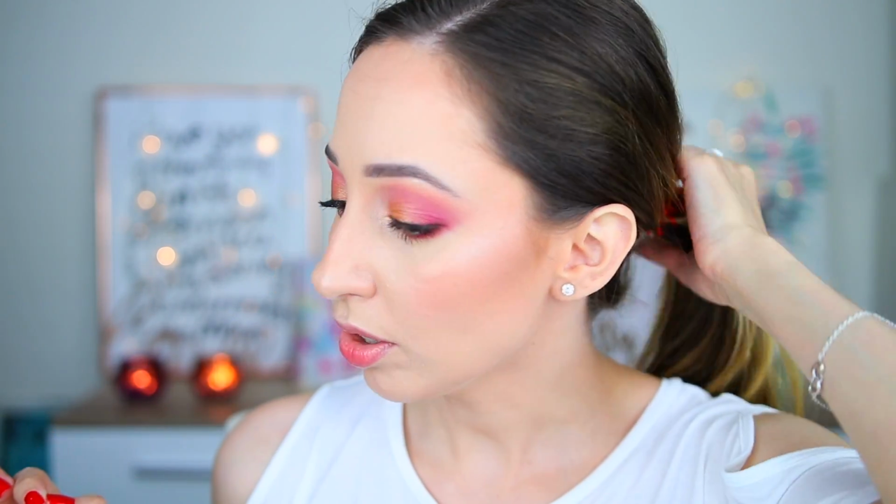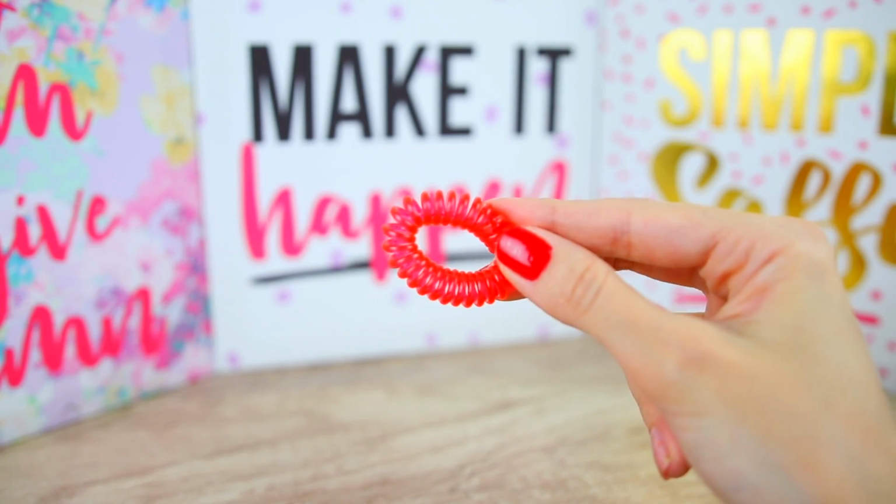And let's see if it works. 1, 2, 3. Okay. I think it's not that bad. It doesn't hold my hair very tightly. I would prefer another color, like something transparent, so it wouldn't look... Oh, it's difficult to take it off. It took my hair with it. Bad elastic. I would prefer a different color or another product. I'm trying to stay positive, but a lot of disappointments in this advent calendar.